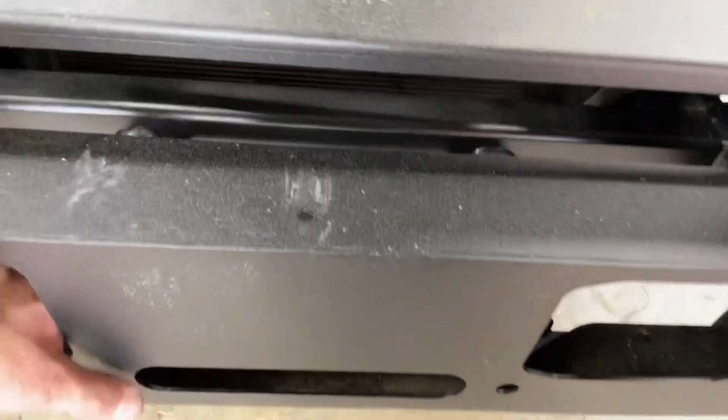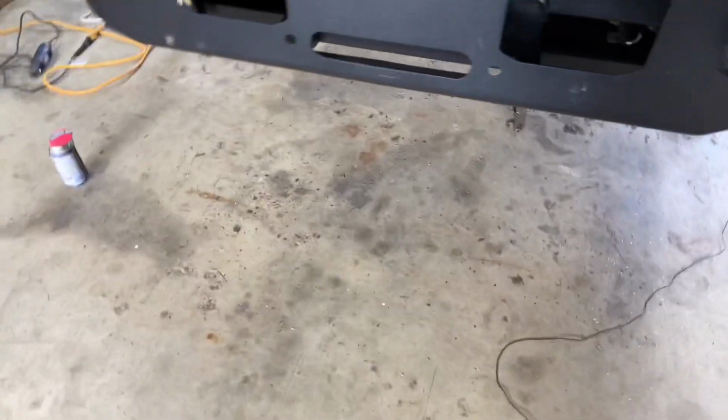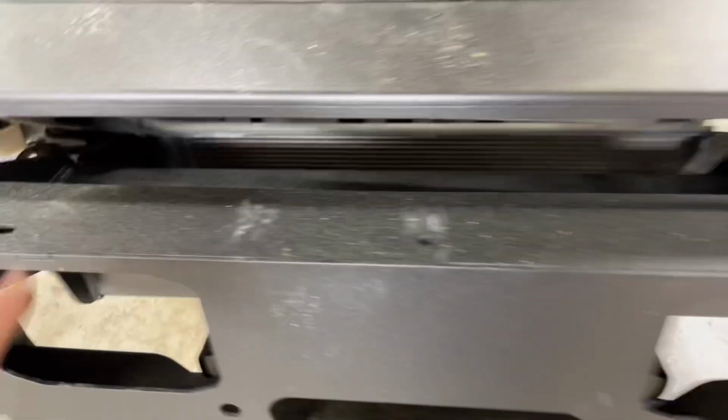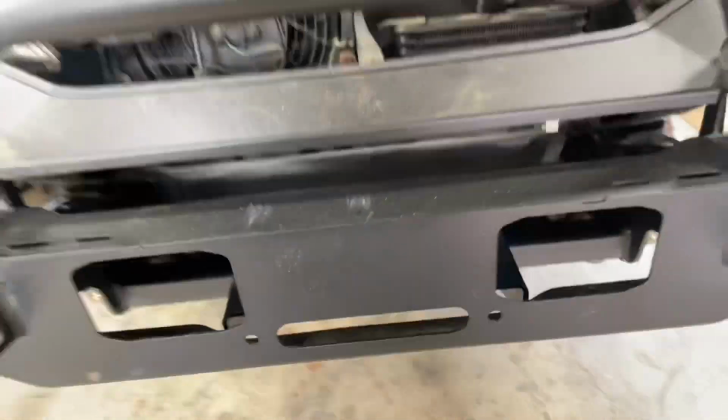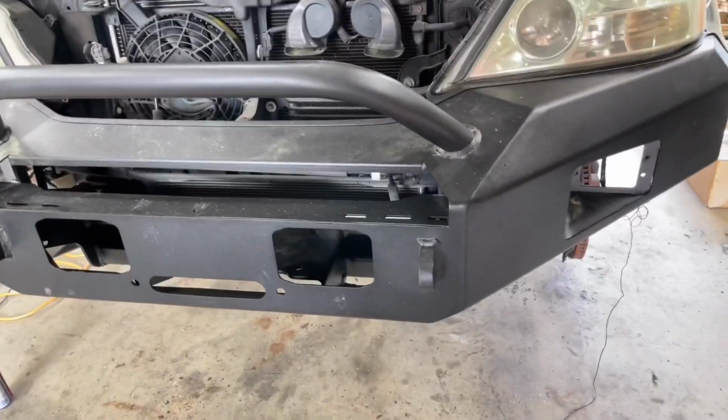If you had a winch, you would have already wanted to put it on here. You can optionally get some lights to go here. You optionally have a light bar here. So a lot of options with this bumper, but I'm gonna set you over here. I'm gonna put you in a little warp speed, and we're gonna get this thing done.